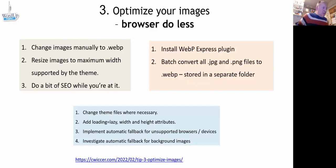If you're worried that people won't be able to see your WebP images because not all browsers support them, then you might consider implementing some automatic fallback support for them. And you may want to even decide to extend that to any background images.